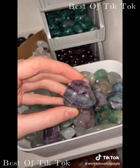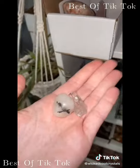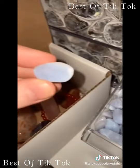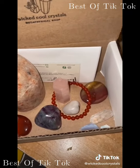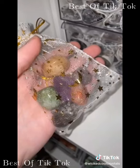And this huge piece of fluorite was literally looking at me. I couldn't not add it. So put that in the box as well. And then put some tourmaline quartz, clear quartz, and blue lace agate tumble. So that is the $100 mystery box, that's all together. And then moving on to the other two orders, which are as follows.